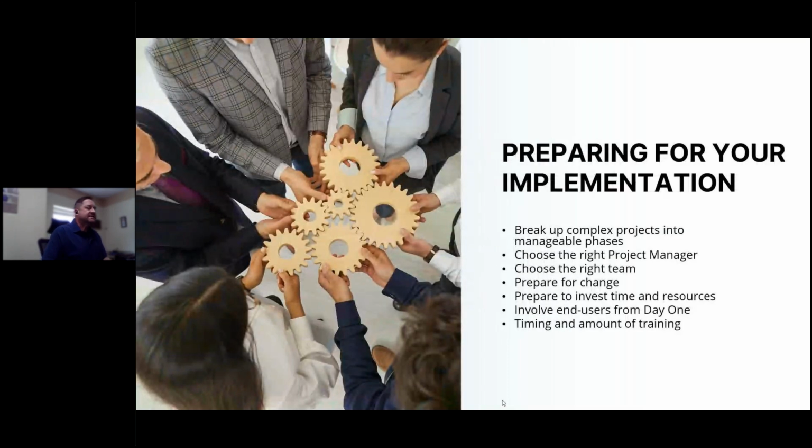Some of the steps that you could take internally to prepare for an implementation, and these are going to be along with probably your Handel project manager and some of them more internal. But first, if it's a large, complex project that is going to integrate multiple programs, departments, modules, or there's heavy customization, let's look at how we break the project up into more manageable phases.